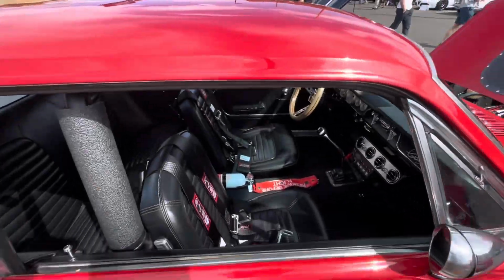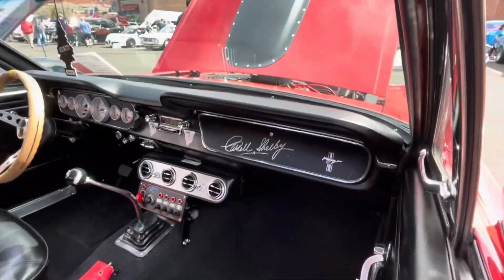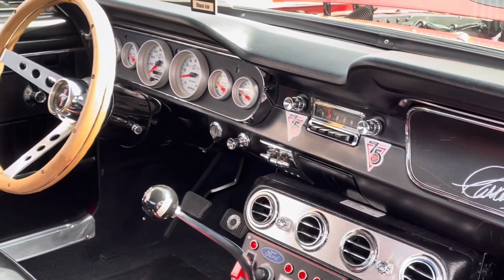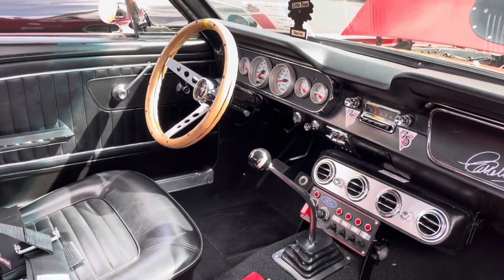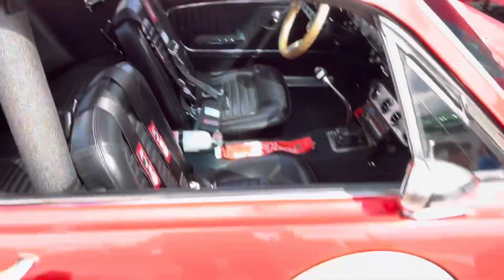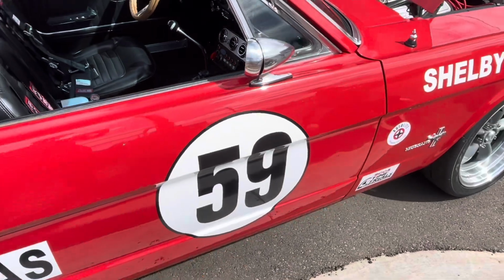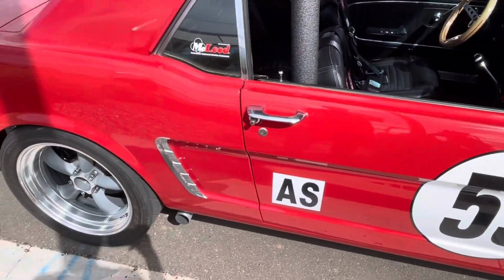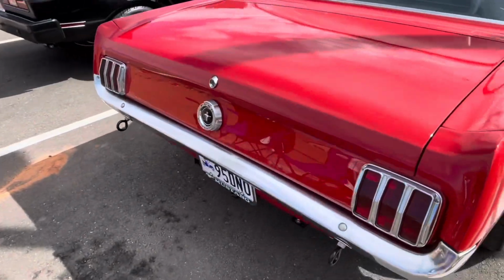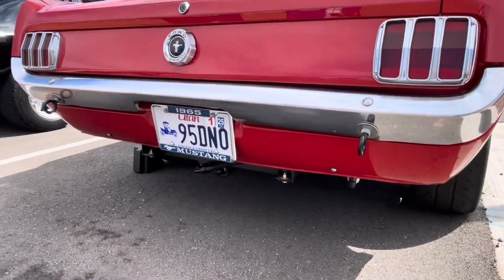I kind of walked past it because it wasn't a fastback at first, but when you look into it, you can see it was actually a very, very nice car with a whole lot done to it. I'm sure this was a very expensive build, and it was very clean, very nice. I don't think I've actually seen this car before, so it's fun to see new cars come to the car shows. Like I had mentioned earlier, most of the cars here are ones that I've seen before.